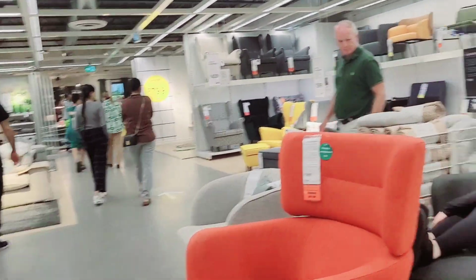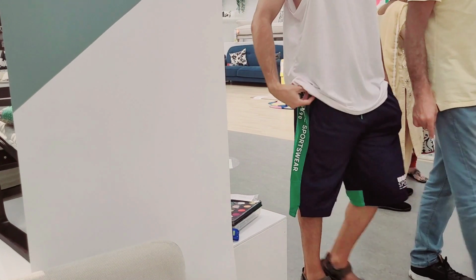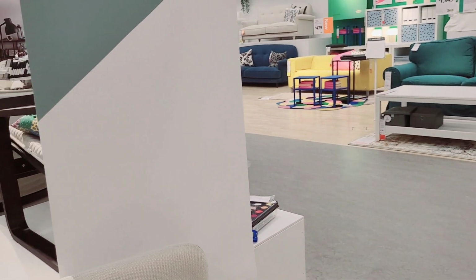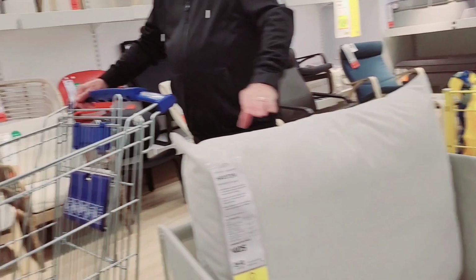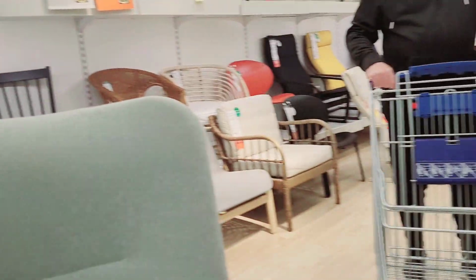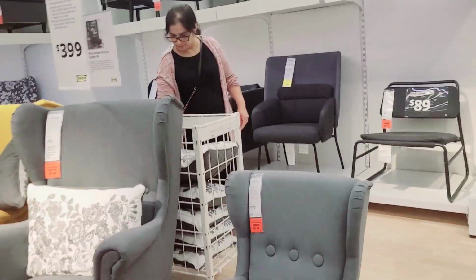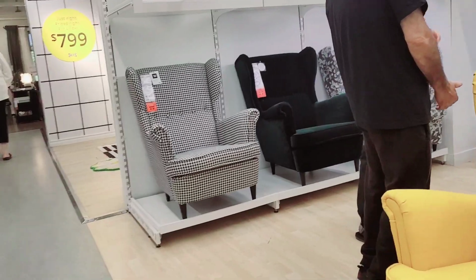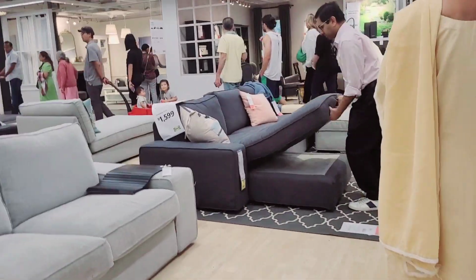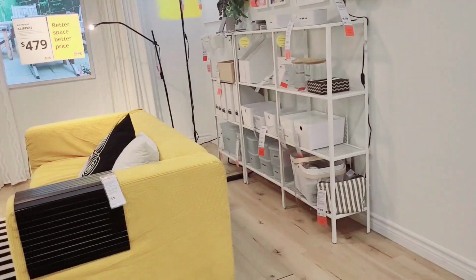I'm looking for bed sheets actually. This is not nice. This one, you can make this as a bed. Yeah, not right now. Let's go. Nice. That's nice. So, a one room. There's one room here. Not bad.